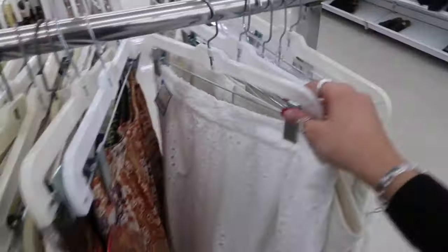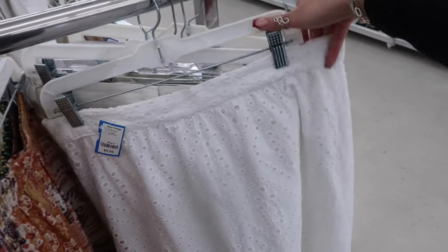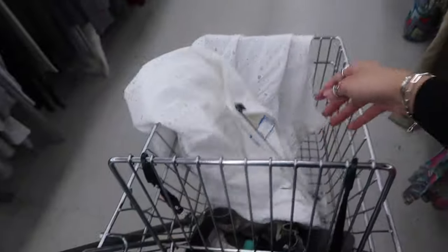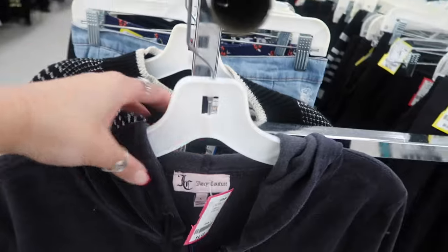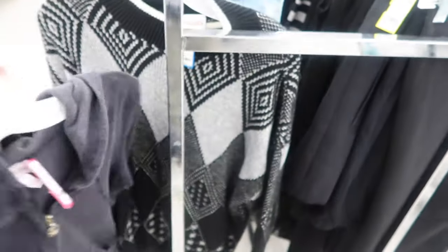I actually happened to pass by the skirts on my way to the t-shirts because this caught my eye. It's a really pretty white skirt with this eyelet detailing. I'm not sure what the waist size is, but I think that this might fit the girl that I'm doing a style bundle for. I've got this little Juicy Couture jacket hanging at the end of the rack. I might have been interested if it had a cute graphic on the back, but it's super plain and it looks damaged as well, so.